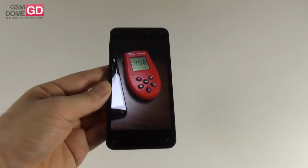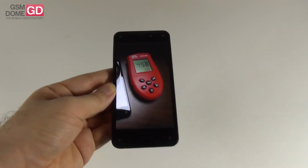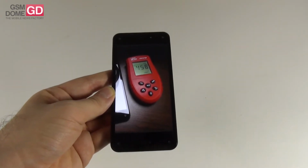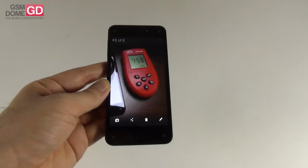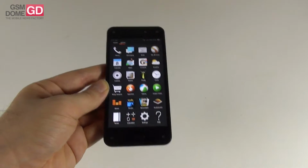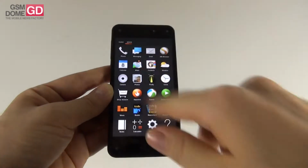We beat the OnePlus One that scores 404 lux. We beat the HTC Desire 820 that scores 396 lux. Overall a good display, but we wanted a better resolution, especially since you can watch movies and play games on this crisp display, so could be better.